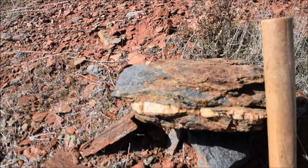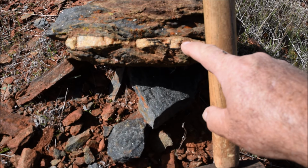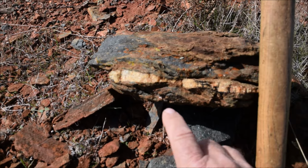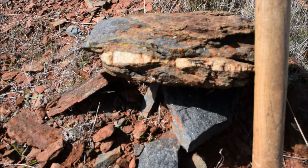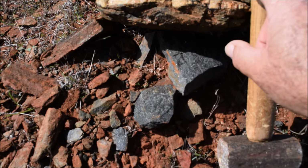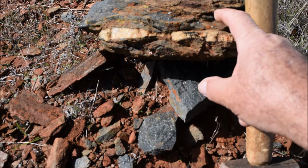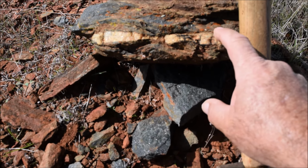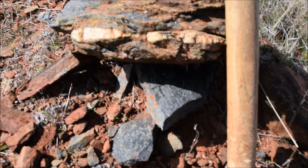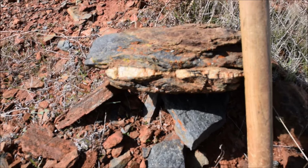Okay, I found something interesting here. See this rock here? See how it's got the quartz? That's a brown coloured quartz running through this big piece of basalt. In the mine's reports, they mentioned thin veins running through the host rock that were carrying the gold. So I'm going to break this rock up and try to recover as much of this thin vein of quartz as I can, and put that into a separate bag. I'll hunt around here and see if I can find some more of it, because that's the stuff the gold was in.